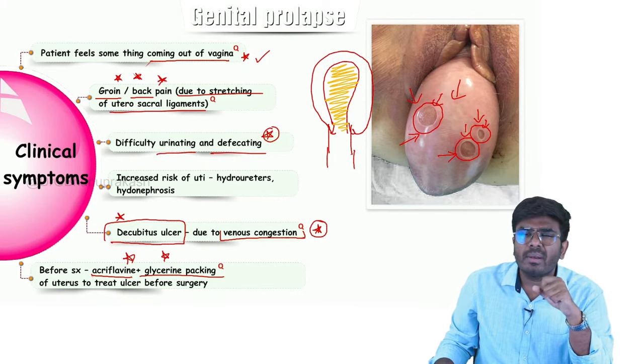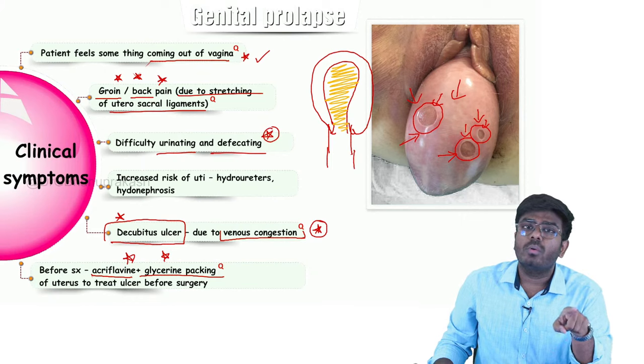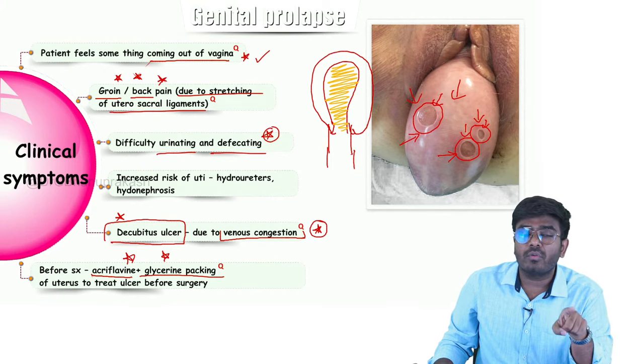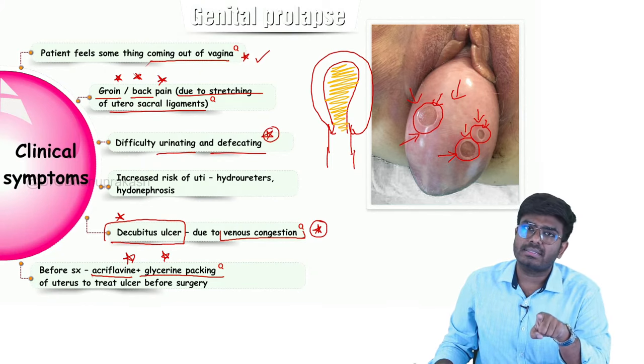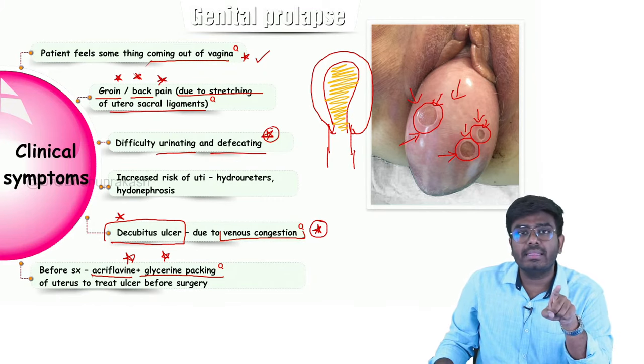Now, what will happen? Will the blood supply become normal or not? The blood supply is normal, sir. So, you are restoring the blood flow, and that will heal the ulcers. You are also giving the antibiotic, acriflavin, so that will heal the ulcers.